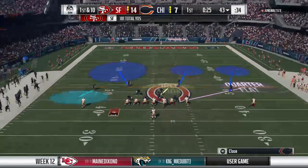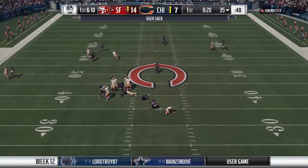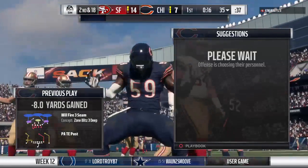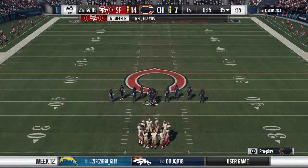He goes for 18 there as the drive will continue. They go play action here on first down. And no escaping this time as he'll go down. They got him for a sack. Danny Trevathan coming hard on the blitz. He dumps him for a loss of 8.